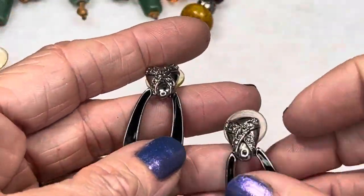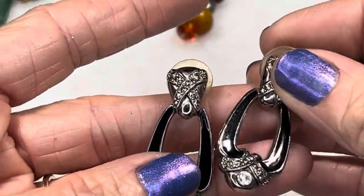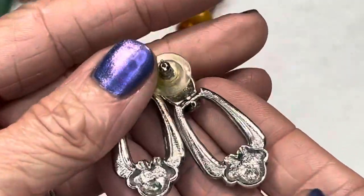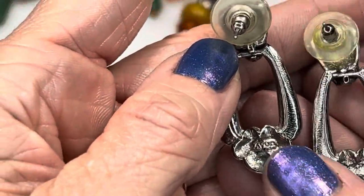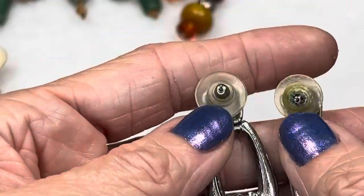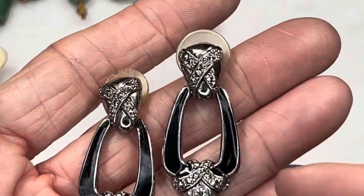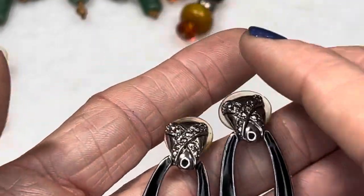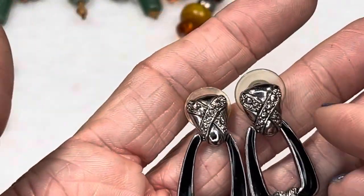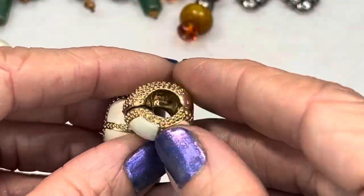Okay, we have some door knockers here with a little black enamel design there. Post back. Avon. You can see Avon's written right there. They're pretty heavy. They're decent. I know they're silver tone, but this sort of has a gunmetal-ish look to them. They're not like shiny silver. Maybe because the marcasites or the faux marcasites kind of give it that look. But those are decent.